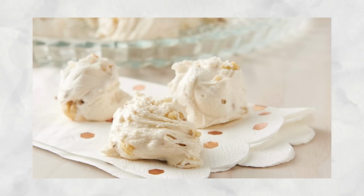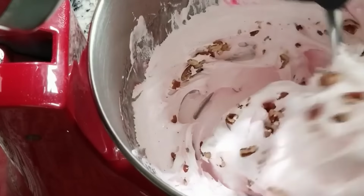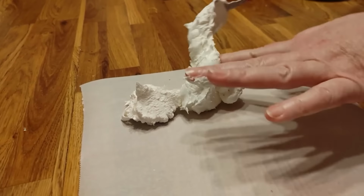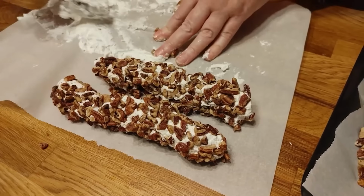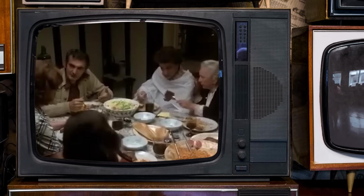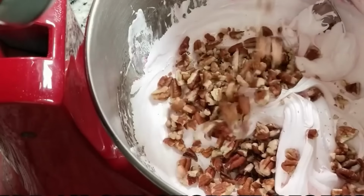The mixture transformed gradually, going from glossy and thin to thick and matte, finally holding shape when dropped from a spoon. Pecans or walnuts studded each piece, adding crunch to the melt-in-your-mouth texture. On humid days, Divinity refused to set, causing heartbreak for cooks who had invested an hour of arm-aching work. When it succeeded, Divinity was ethereal, sweet, light, and impossibly tender.